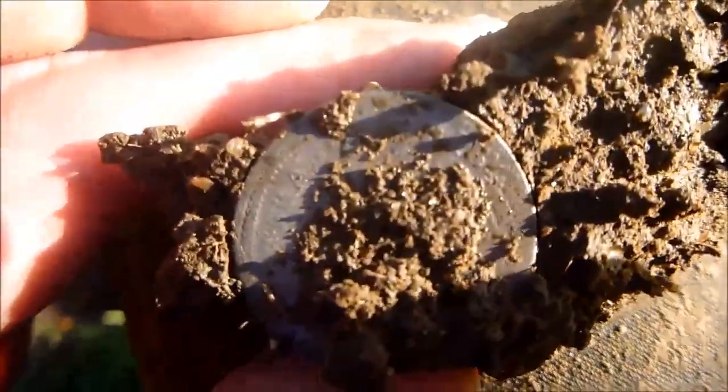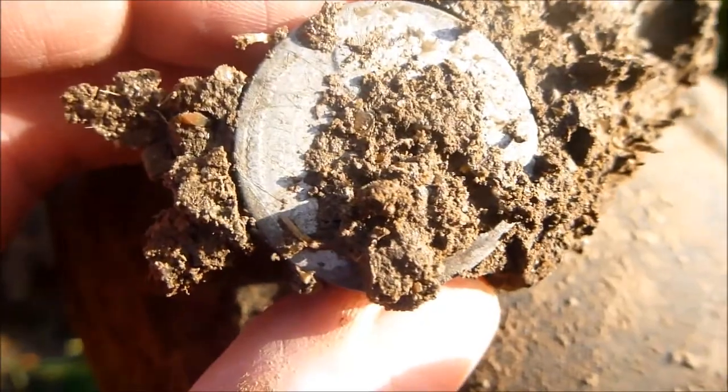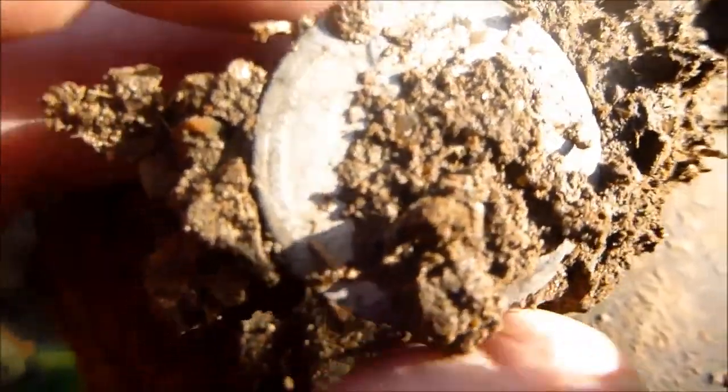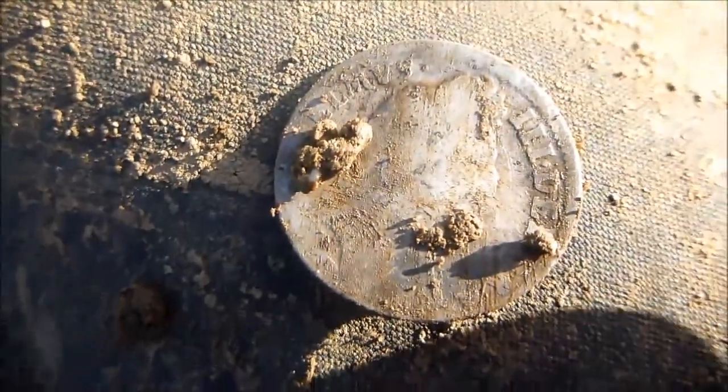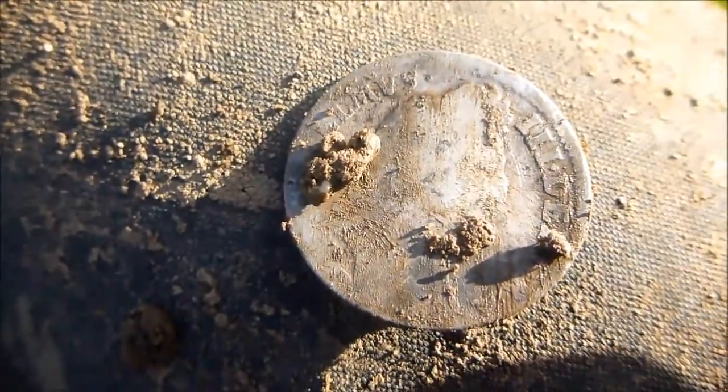So there we are, that's how it came out, how it was on the ground. So it looks to me like a shilling. So it's not quite worn. There we go. It's quite nice, isn't it? Well worn on that side.